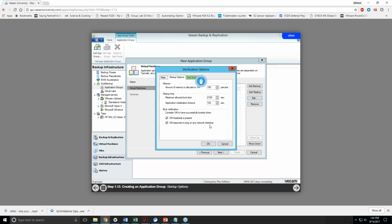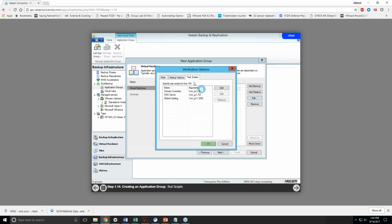If you have multiple network interfaces for a VM, you may have to configure some extra fancy network configurations, as we'll see in a little bit here. But otherwise, if you have VM interfaces that are firewalled off and don't respond to IGMP, you can uncheck that, no problem. And then test scripts.